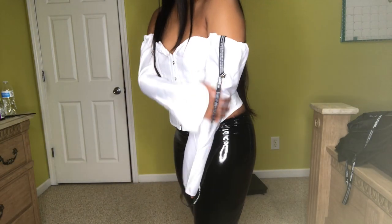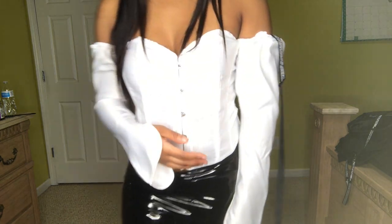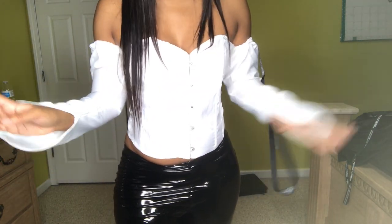One thing I can say is that the sleeves are really, really long. Honestly, y'all, as y'all can see, I repeat everything. I don't know why I like to say really, really, but y'all get the point.